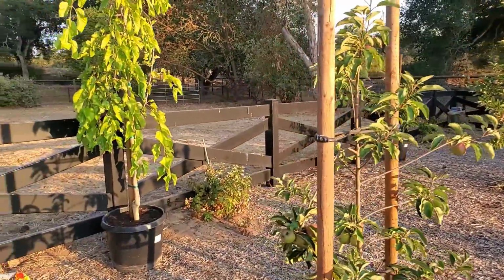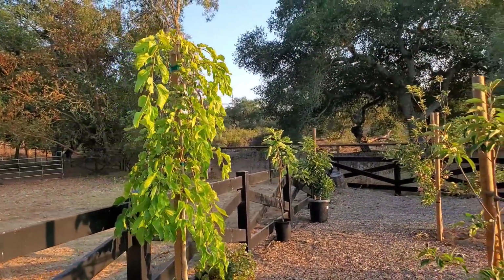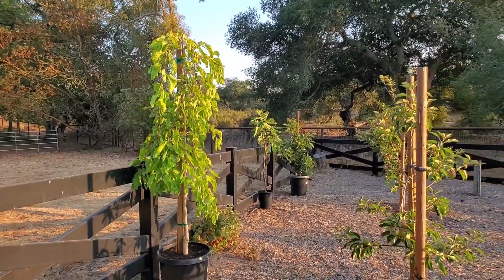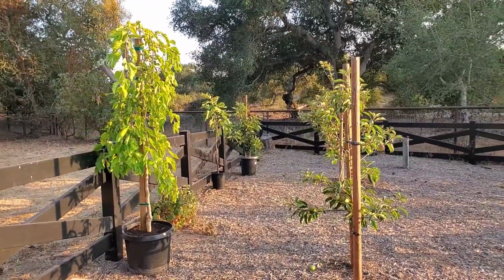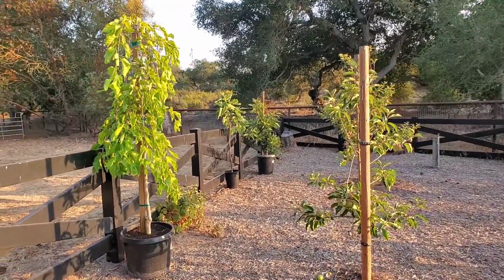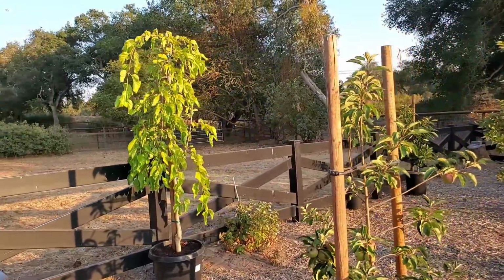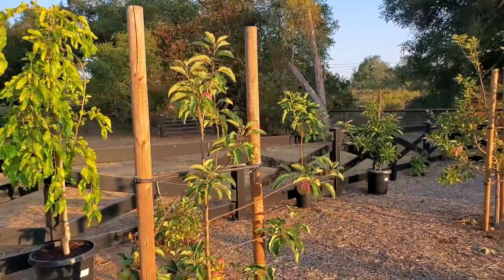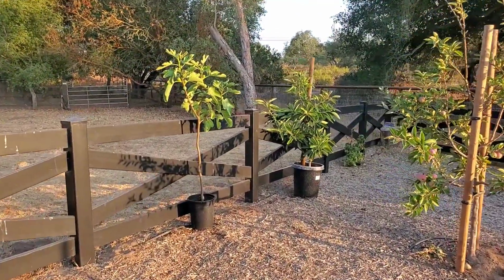And then over here, hey friend. That is a dwarf weeping mulberry. This is one of my favorite trees at the old homestead, and I knew I wanted another one here. Thankfully we found one at the nursery the other day. I'm not 100% sure where it's going to be planted yet, so I just tucked it there for now. And then over here, the other two that are still in pots are new trees that we picked up as well.